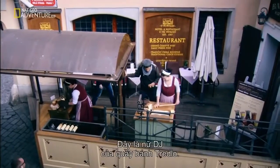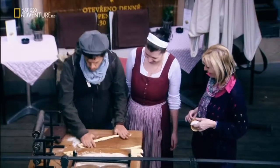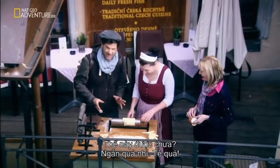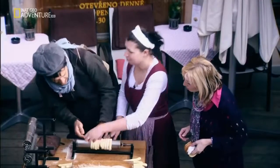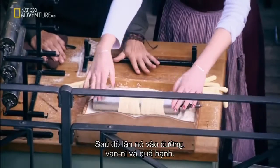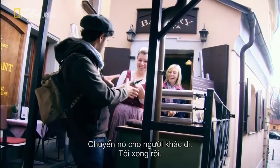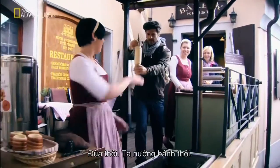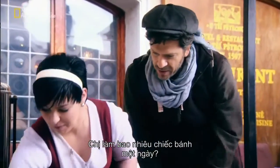Hello. So this is the Tredlo stand. So is that okay? Doesn't look like so much. And then you tuck it in the end, yes. Okay. So then you roll it in sugar, vanilla, and almond. Sugar, almonds, okay. Vanilla. Okay, so here we go. And how many of these do you make a day?